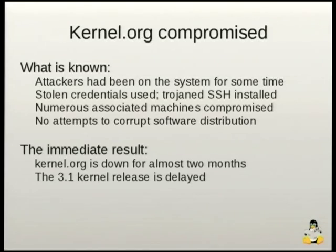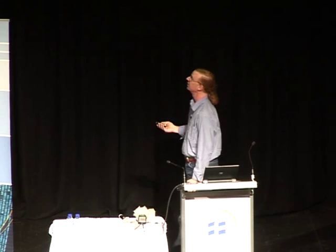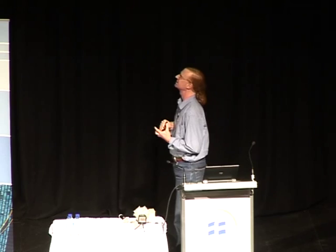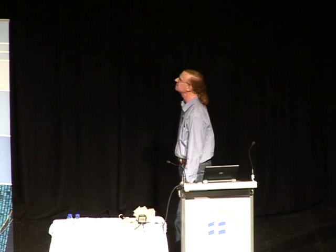As a result of this, the compromise spread way beyond kernel.org. One publicly known site, of course, is the Linux Foundation sites. But there are a number of developers who found their systems compromised and so on. It was not a good thing. But despite all of this, it's quite clear after a whole lot of investigation that no attempts were made to corrupt the software that's distributed by kernel.org. That's just not what these particular attackers were after.